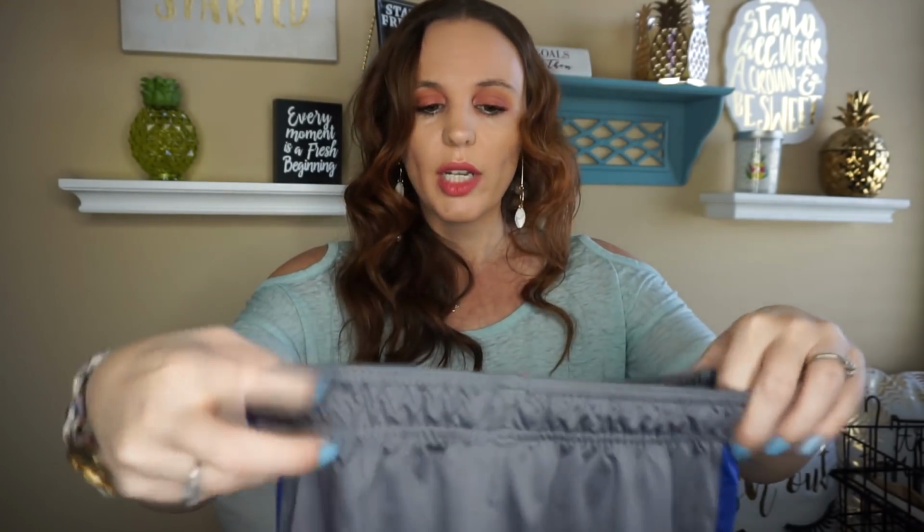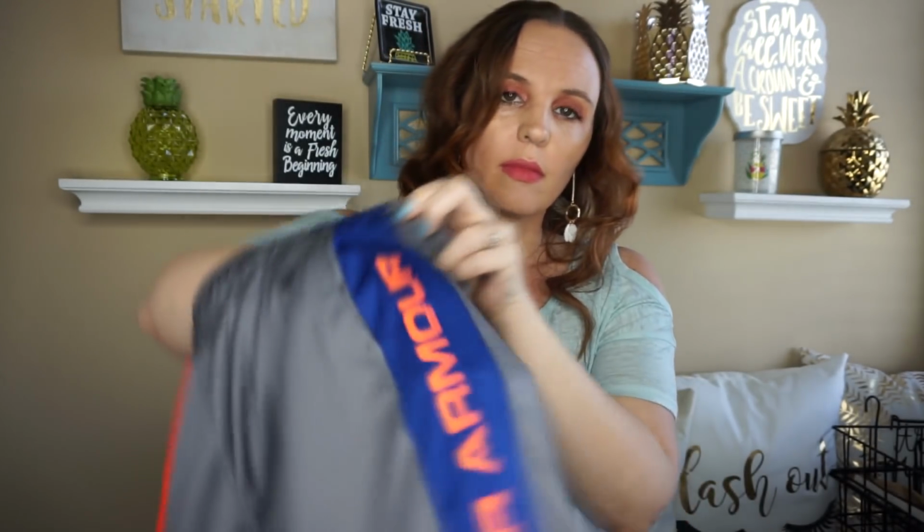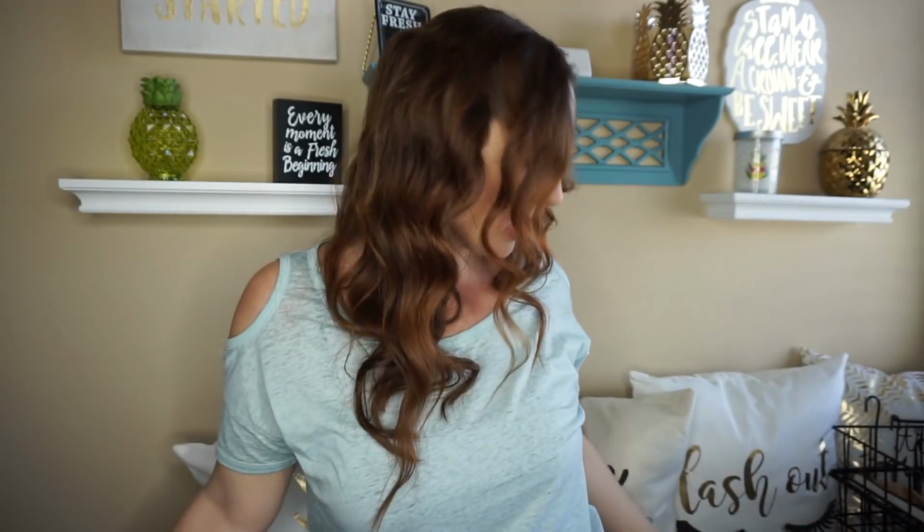And then they have pants and shorts. So I paid $1.99 for these Under Armour little pants. So if your little boy or your daughter loves these type of clothing, this is where you want to get them. I mean, thrift stores are amazing.